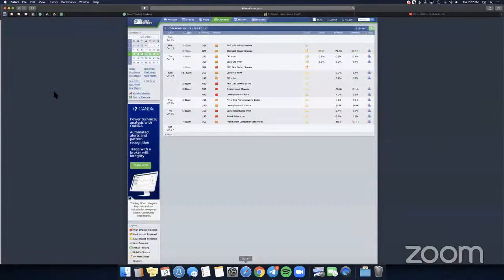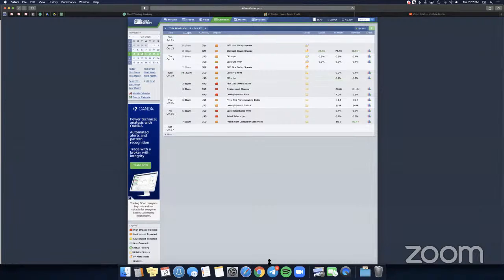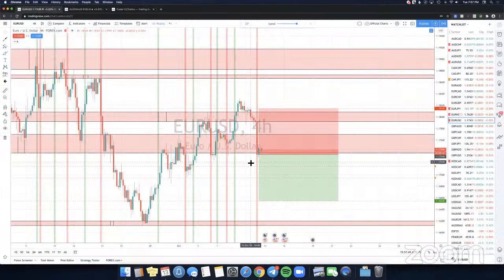Because we do have US news tomorrow morning at 5:30. This is probably going to be, let's see. Yeah, so if you look at the news here, it's only going to be off by a few percentage points. So I don't think it's going to have a huge impact, but I think it's probably going to affect the US dollar in a good way. So that's why I anticipate it to drop, come tomorrow.